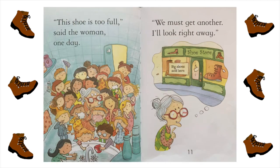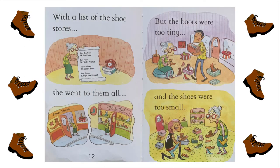"This shoe is too full," said the woman one day. "We must get another. I'll look right away." With a list of the shoe stores, she went to them all. But the boots were too tiny and the shoes were too small.